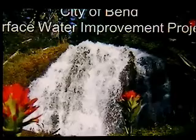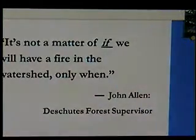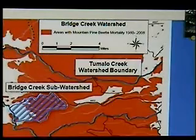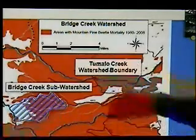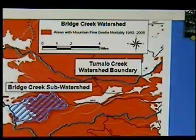Okay. So let's talk a little bit about some of the issues we're dealing with on the project here. The first one, we didn't find out till we were fairly far into this project. We weren't aware of the fire risk that our watershed had. John Allen, who's the current forest supervisor, said there's really not a question about if it will burn, it's a matter of when. To give you an idea, if you look at this picture, the orange on that picture is beetle kill area. All the orange you see in here is beetle kill or standing dead timber.